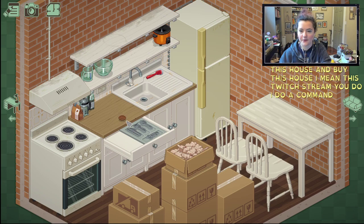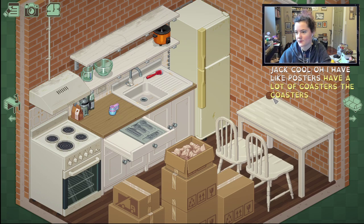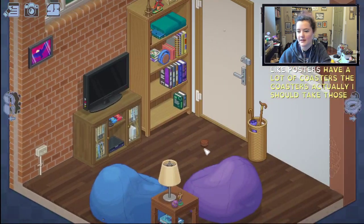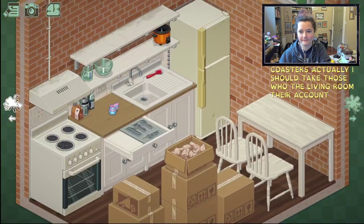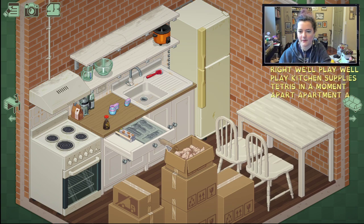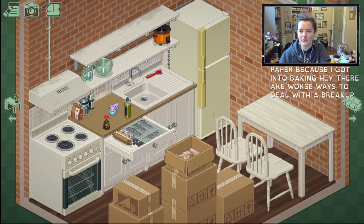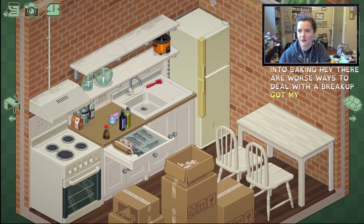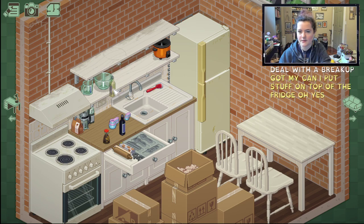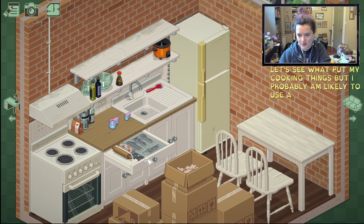Need to add you a commander, Jack. Ooh, cool. Oh, I have, like, coasters. I have a lot of coasters. The coasters, actually, I should take those to the living room. There we go. All right, we'll play Kitchen Supplies Tetris in a moment. Parchment paper. I guess I got into baking. Hey, there are worse ways to deal with a breakup. Can I put stuff on top of the fridge? Oh, yes. All right, let's see. We'll put my cooking things that I probably am likely to use up here.